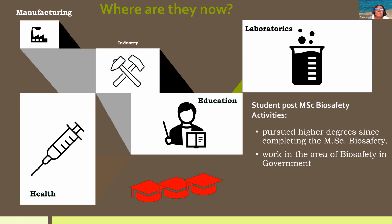And even if they're in a job where they're the only ones with that training, they may be the occupational, health and safety person that can give some aspect of biosafety to their workplace. We've had several students who have pursued higher degrees since completing their program, that is going on to a PhD with their degree. And we've also had students who continue to work in the government sector in regulation in terms of biosafety. This has been true for countries like the Bahamas, St. Lucia, and St. Kitts.